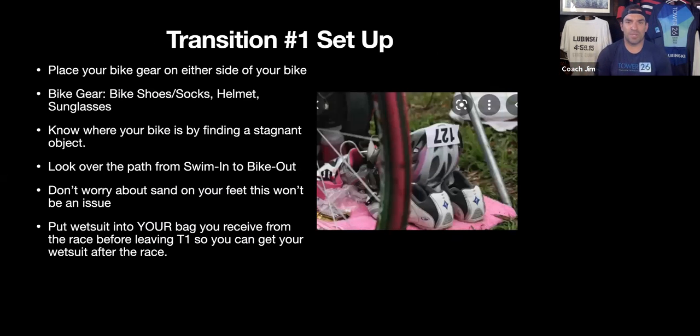Transition 1 setup. So you're only going to have your bike helmet, bike shoes, sunglasses, and your bike. So it's not like you have to have run gear. You don't need too much, guys. So you're going to have your bike shoes, socks, helmet, sunglasses.